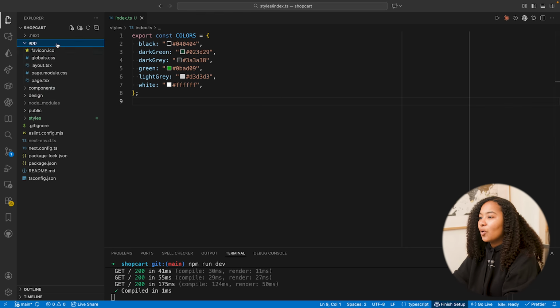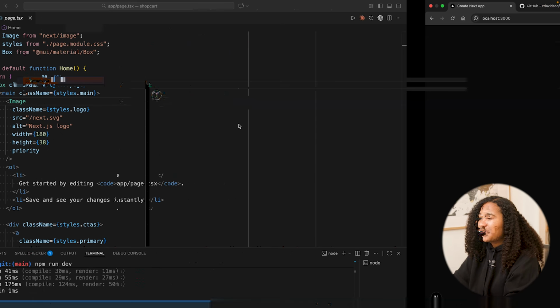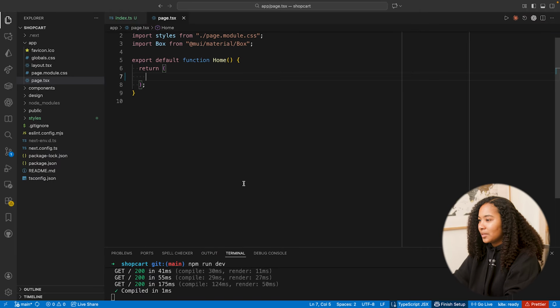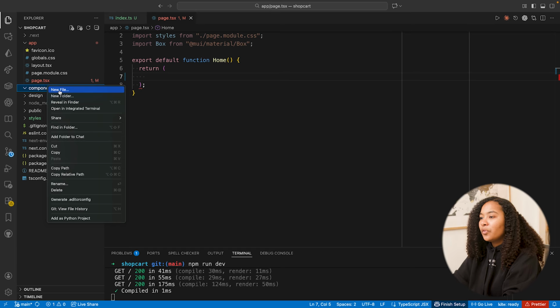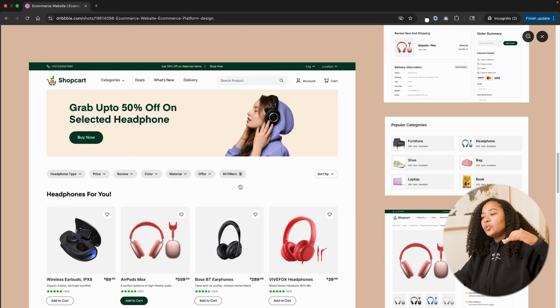Let's go ahead and open up our page. Again, this is just our regular Next page. I'm going to go ahead and clear this out and start putting in our new components. So let's save that. And then in my components file, I'm going to create that first component. I like to work top down just to make my life a little bit easier. So for this first component, it's going to be this bar up here, and then we're going to work on this section here.